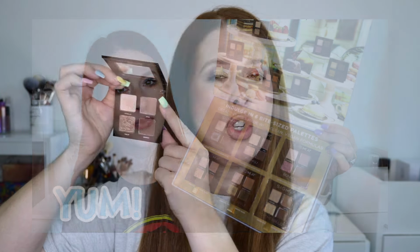This is more of a cooler tone, but I like these little quads. I have all of them here with me, and I like them because you get a matte transition shade, you get a deeper shade that you can accentuate, deepen out the outer V, smoky liner situation.